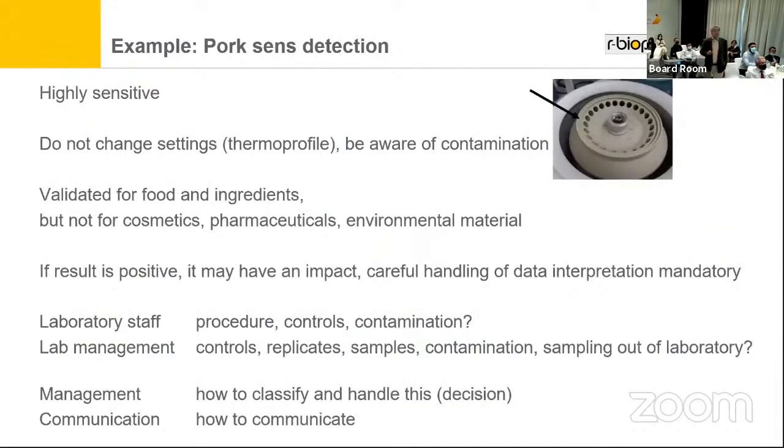So such an assay is very sensitive, but of course, the more sensitive an assay is, the more risks there are. So one has to be careful not to change the settings, not to detect any artifacts, being aware of contamination. And I noticed it mostly happens in the centrifuge. One should use it only for food. And of course, finally, one should be careful with the data, even if it's clear.